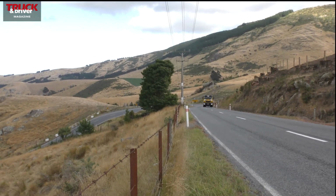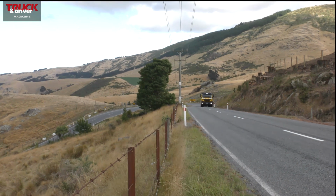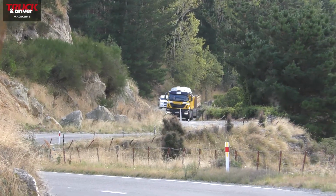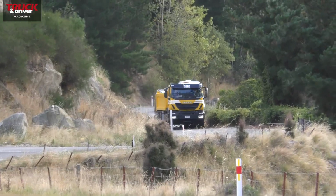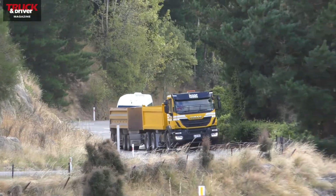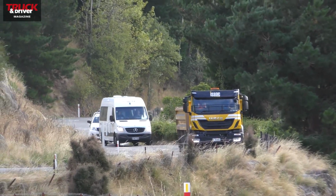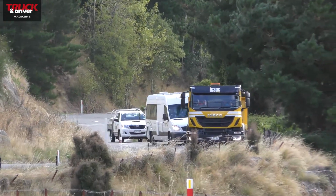We drop over the top, and Trevor leaves it in 5th low and applies the Iveco turbo brake. And even though the descent is just as steep as the climb, the engine brake holds us back well, with just a couple of steadying touches on the foot brake to maintain the revs below the 2400 red line.